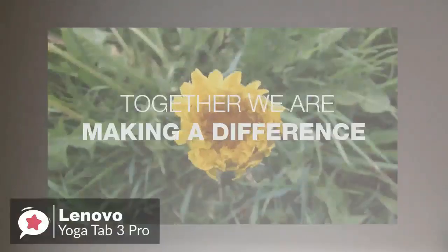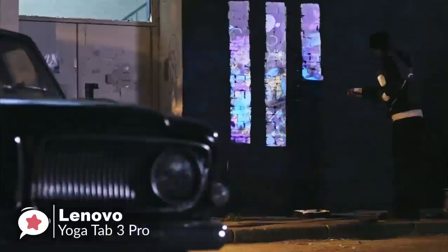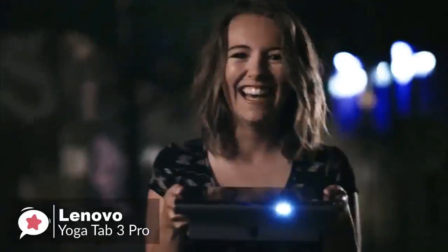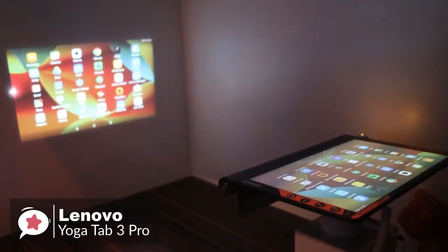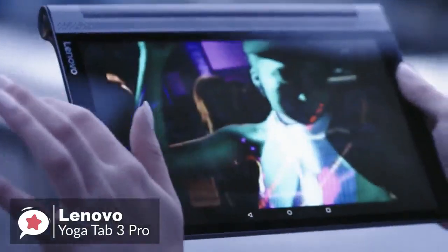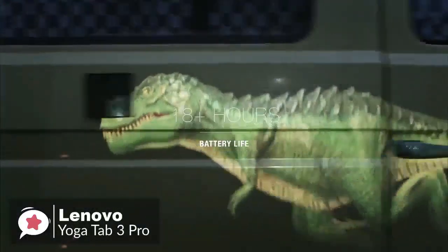Moving on, the Yoga Tab 3 Pro's signature feature is the integrated projector, which is built into the stand. This essentially allows you to adjust the angle of the projector's throw and still use the tablet easily while it's projecting, which could be particularly useful during presentations, which we really liked. Before we end, it has an 18-hour battery life, allows you to play all day and all night without needing to charge.